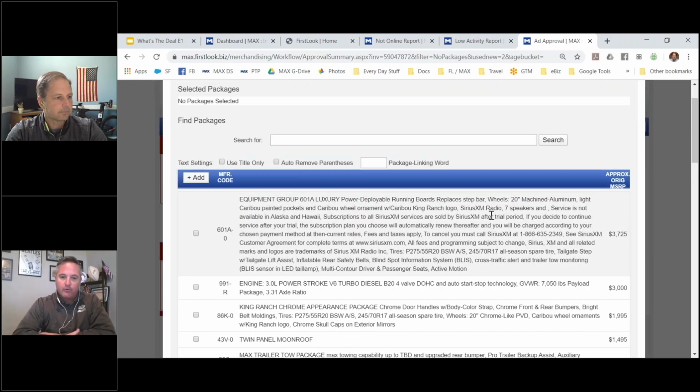So the equipment group 601A luxury, what does that mean? There it is. It's got a ton of stuff. Look at $3,700 worth of equipment. If this truck has this, you're standing at it, you can do this on a mobile device too.